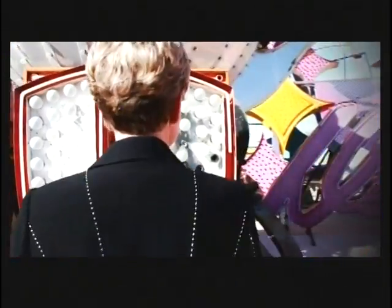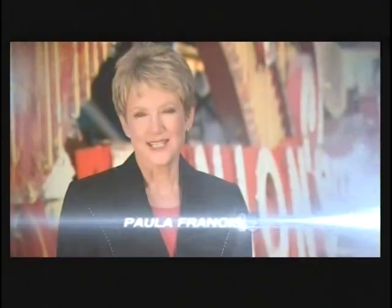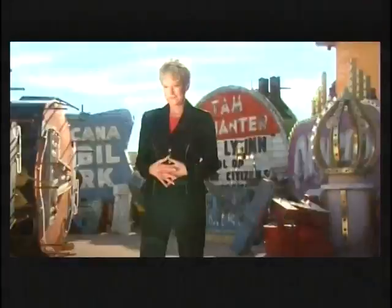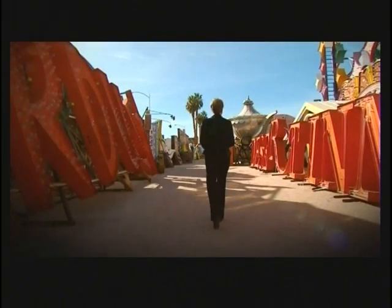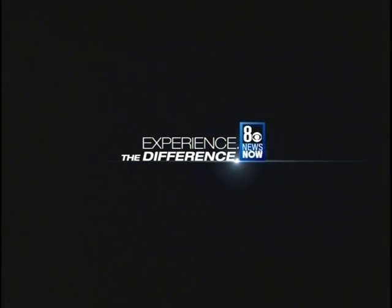Las Vegas has quite a colorful history. It's a legendary city. I've seen it reinvent itself time and time again. Though casinos may come and go, one thing never changes. Its unfazable frontier spirit. Las Vegas never gives up. In a long career of reporting, it never ceases to amaze me. I can't wait to see what it's going to become next. My name is Paula Francis, and Las Vegas is my home.